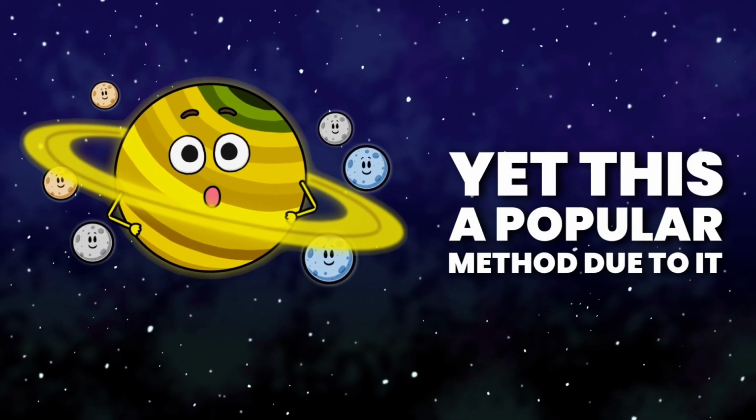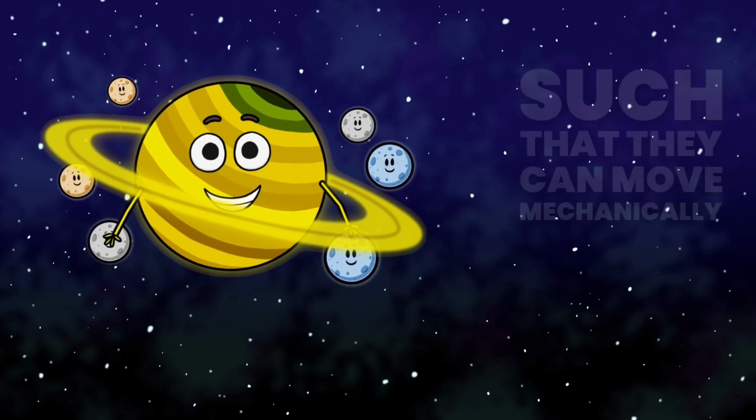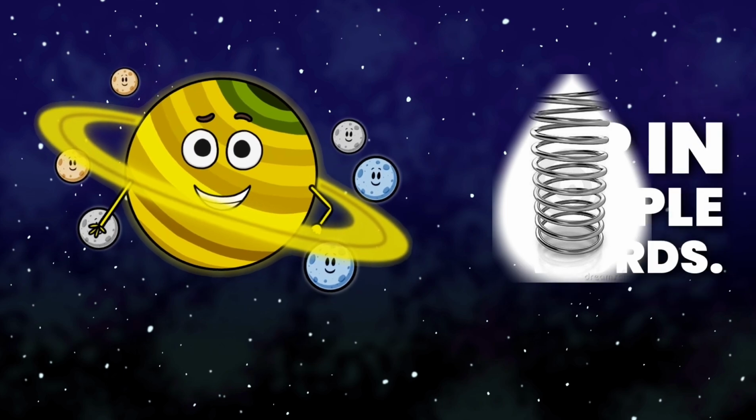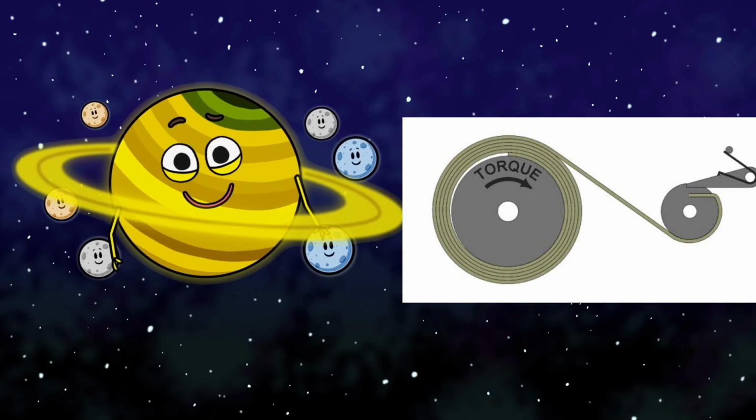This is a popular method due to it being easy. Motor-driven movement. Well, simply, these nanobots are shaped such that they can move mechanically. Or in simple words, you can imagine a spring motor in toys. It's kind of like that, etc.